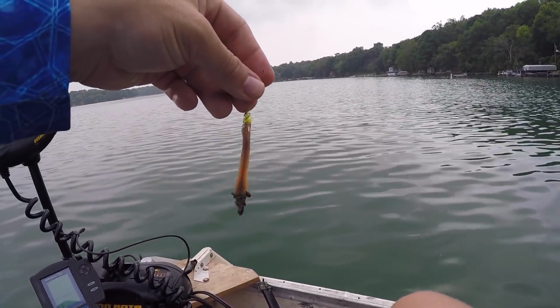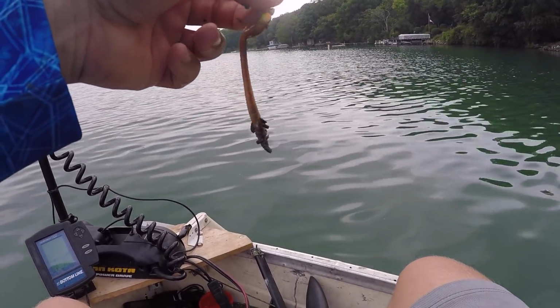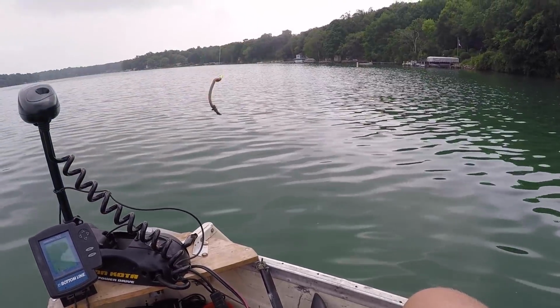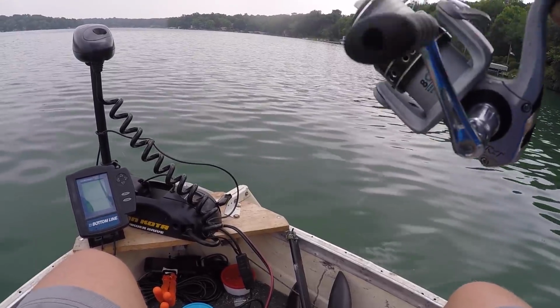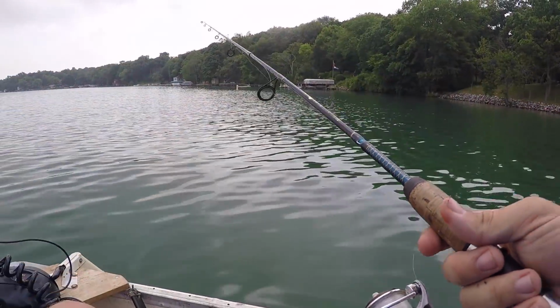It still amazes me how simple this is. This JB Lures Hothead, just below a slip bobber. You know, keeps it pretty simple. And I haven't run across something that doesn't like it yet.